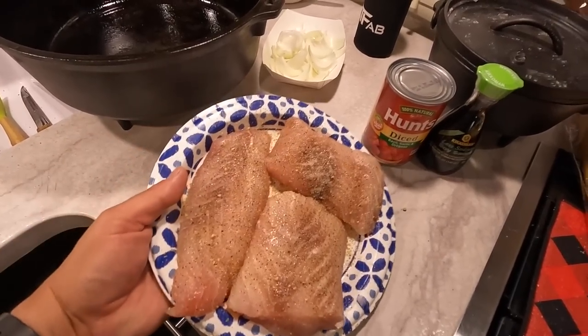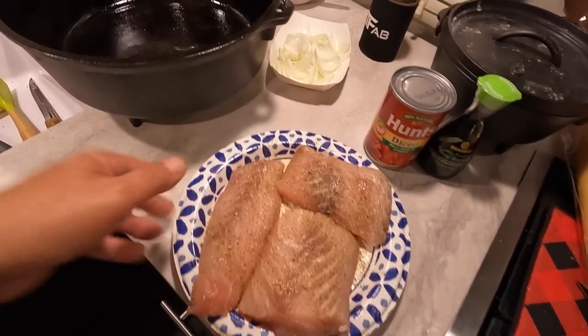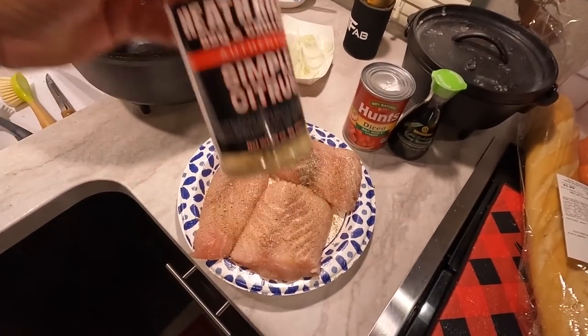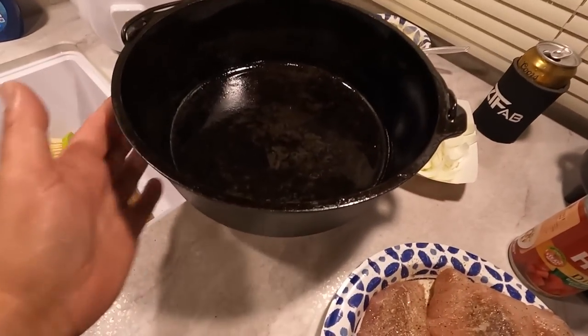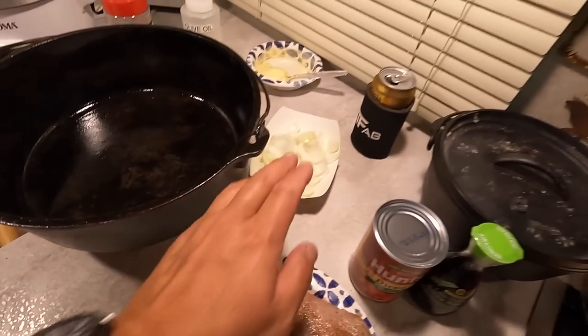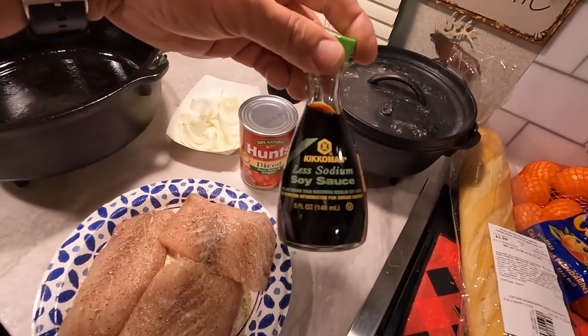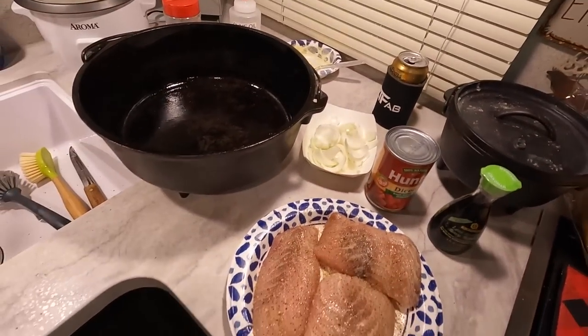All right, we got our red snapper fillets. I just rub them with a little bit of olive oil and then season them. Again, we're using the simple citrus there. 12 inch camp oven, we've got it oiled there with some olive oil. We'll lay the fish in there. I'll put the onions on there, the tomatoes, and add some soy sauce. And this will be ready to start baking.